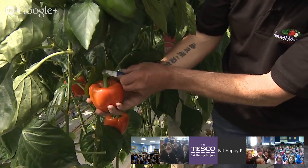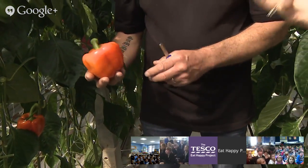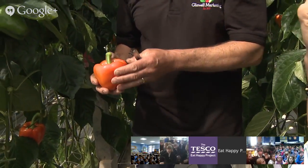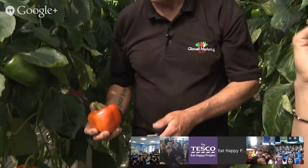There's no machines to do it, you just pick it and it comes off. Wow, is that because you have to be so gentle? You have to be gentle with them and really look after them. You don't want them to bruise. Yeah, exactly. Wow, so is it quite time consuming to pick all the peppers? It's a little time consuming, but people get used to it.